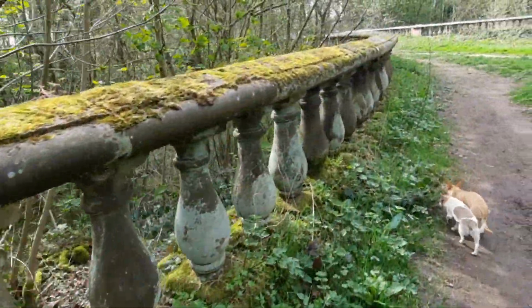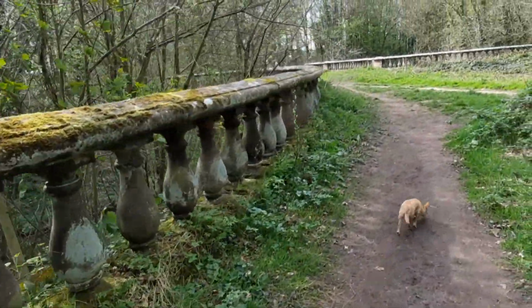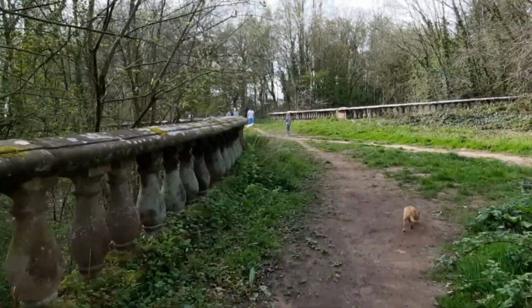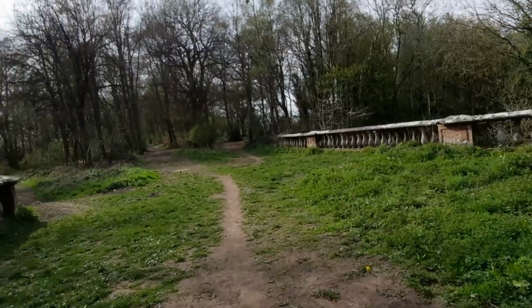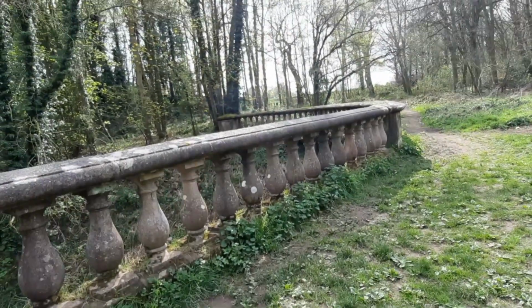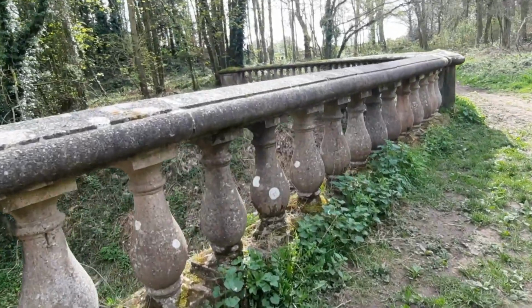Well, kids have just done a little Easter egg hunt, and we're just going to go and have a little walk up there on the bridge and have a look. And this is the top of Avenue Bridge. Beautiful. Can you imagine the old carriages going over here? It's just amazing. All the work that went in to each one of these.